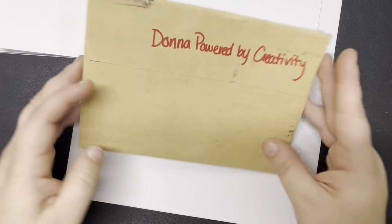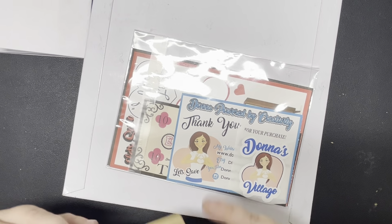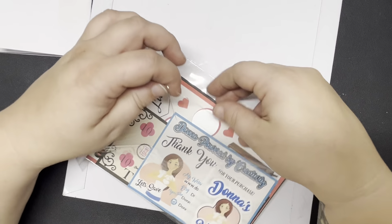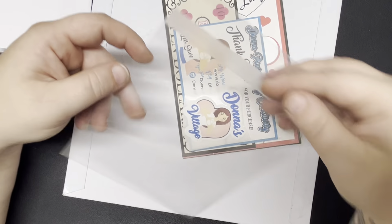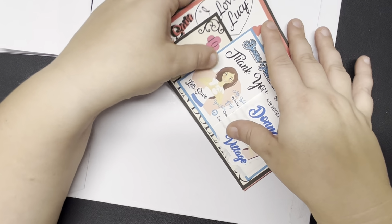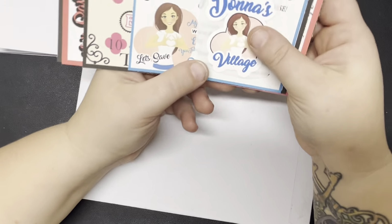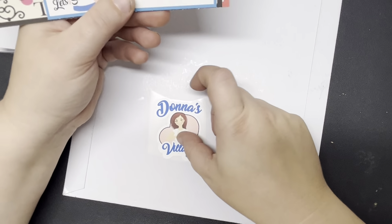I love them. Okay, next up we have Donna Powered by Creativity, and I buy a ton of digital downloads from this lady. She is amazing at digital downloads, and I've been eyeballing a lot of her scratch-offs, so I wanted to go ahead and get a few of them. The only one I didn't get, I need to go back and grab because I did see it after the fact. Okay, let's go through this first. So Donna's Village, oh, I can put that on her envelope for her scratchers, perfect. Thank you so much, Donna.